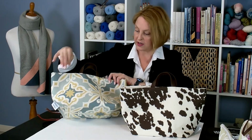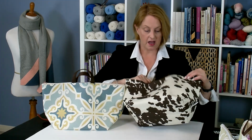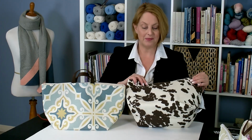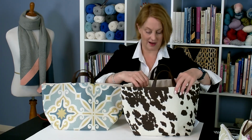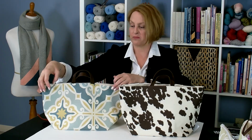There's kind of this muted pattern, it's very pretty, and then this animal print. I looked it up. I think this is an Appaloosa horse animal print. I like it. If you think it's something different, go ahead and let me know. I think it's pretty. And both bags are made out of a heavy canvas and fully lined.